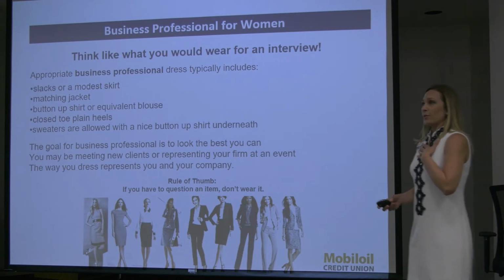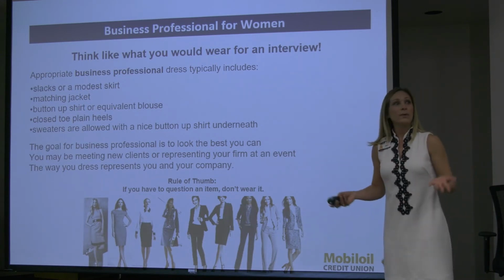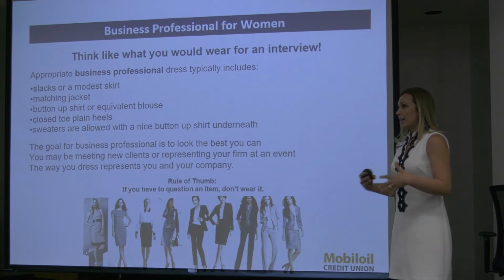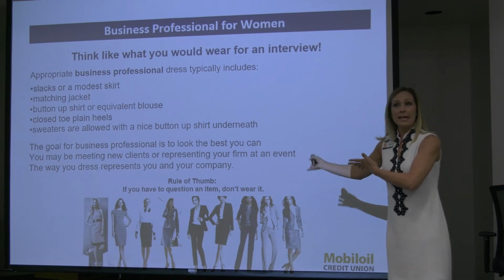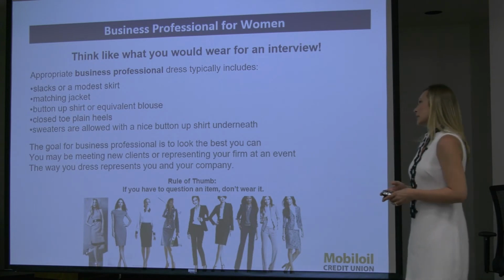I know that, growing up, this is crazy because a long time ago we had to wear pantyhose with every pair of pants or dresses and things like that. Now we don't have to do all that, but you do need to know that you need to look as best as you can whenever possible. It doesn't mean pantyhose, but maybe it does mean pantyhose that day. I don't know. It just depends on the position that you're in.